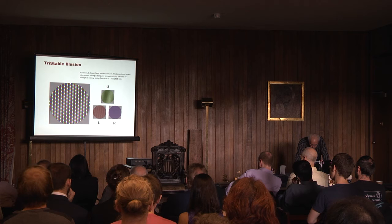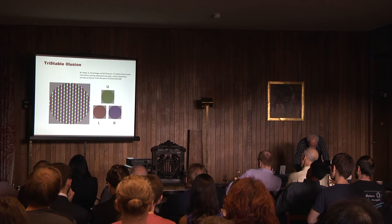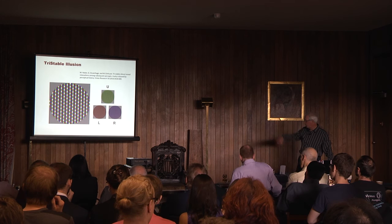And again, there are derived patterns. You will actually see... the prediction is people will see the wrong combinations of colours and directions.